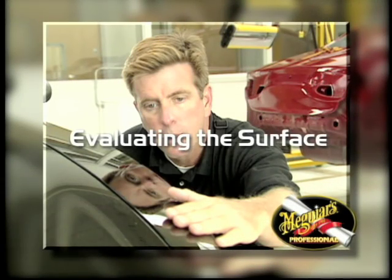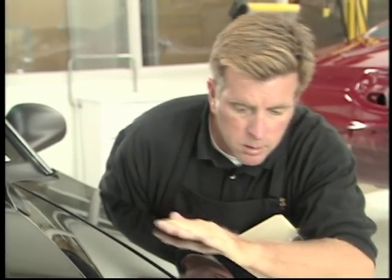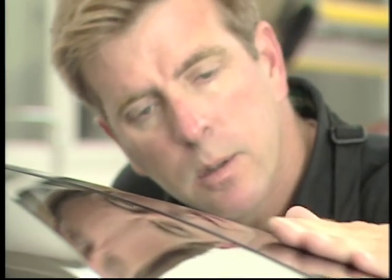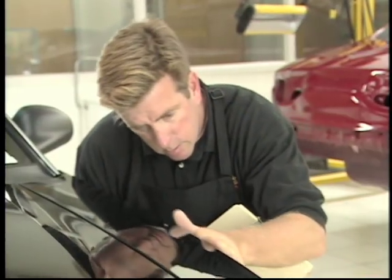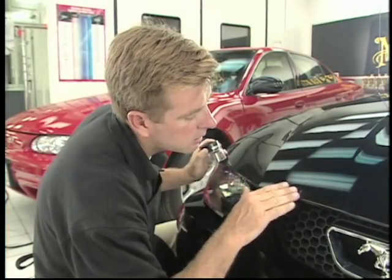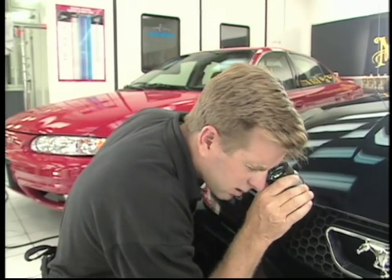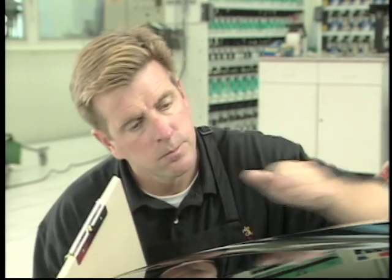Evaluating the surface. Now it's time to re-inspect the entire finish, visually with your eyes and physically with the face of your hand. Some defects can be seen while others cannot. By using your sense of touch, you can feel the condition of the paint. For deep scratches and chemical etching, you may want to inspect the affected surface more closely using a magnifying glass. Mark all defects or problem areas on your work order.